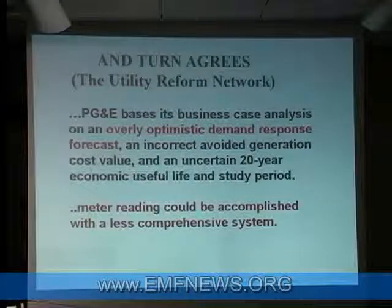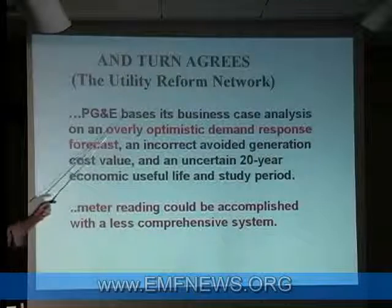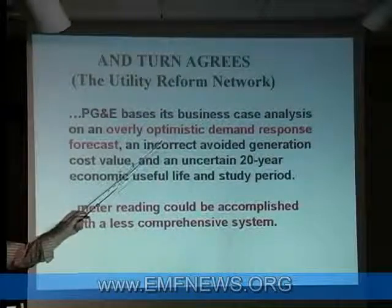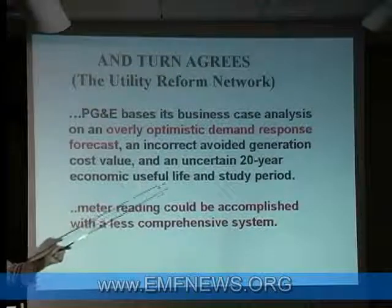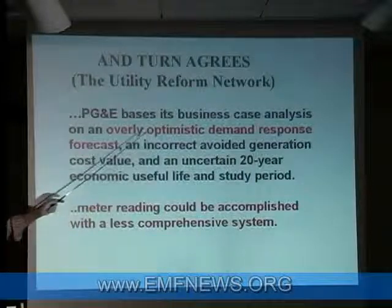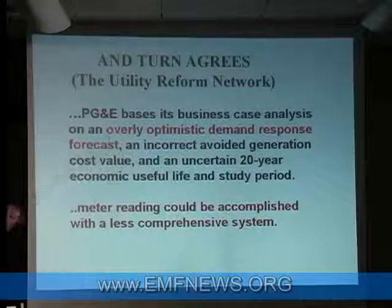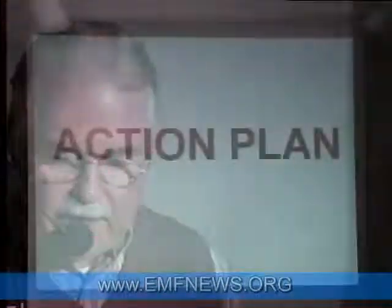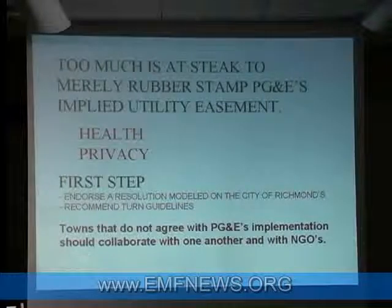I'm not doing too bad. They said that PG&E's business case for the analysis is overly optimistic. Like, you're going to get $40 a year, and you're going to do much for that? That's basically dinner and a movie. The demand response forecast is overly optimistic. They say meter reading could be accomplished with a less comprehensive system. Enough said.